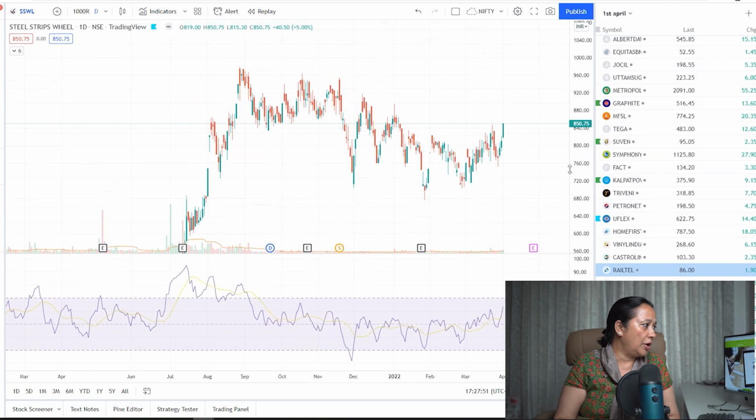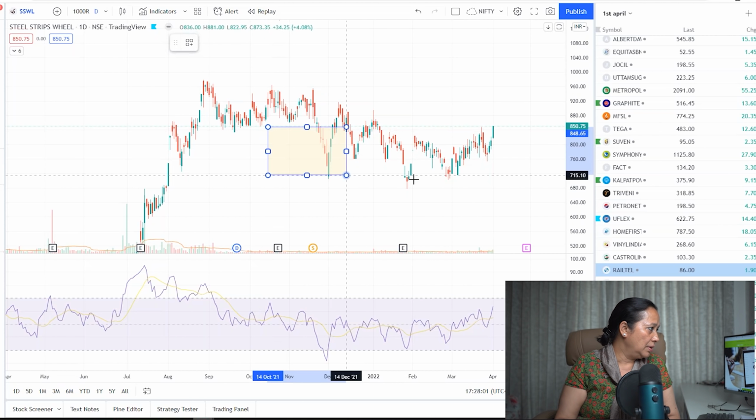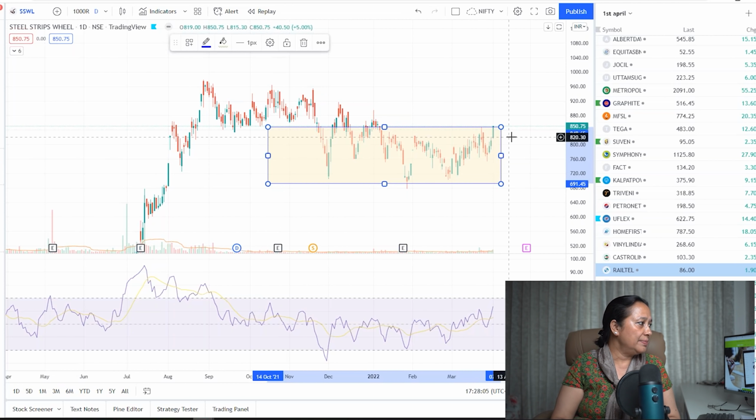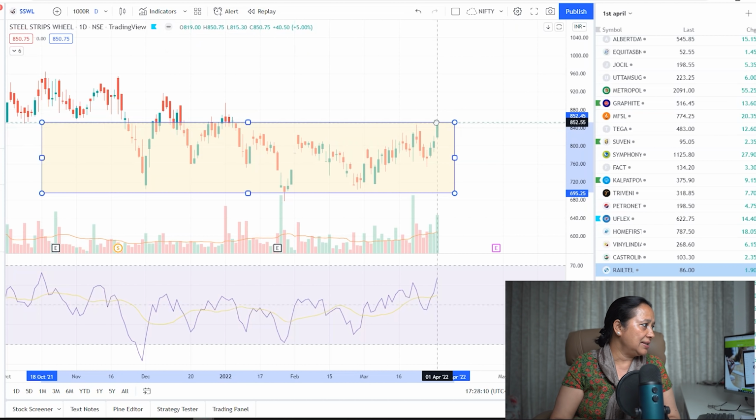If you look into the broader picture, the stock has been consolidating for quite some time. Let me just draw something for you. This is a consolidation zone, right? Today it has made a very strong candle. So above this place, which is 850, I am expecting a good breakout.